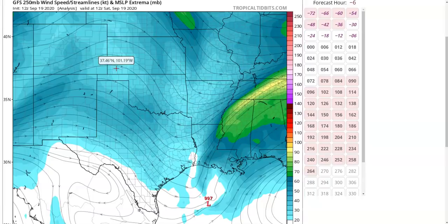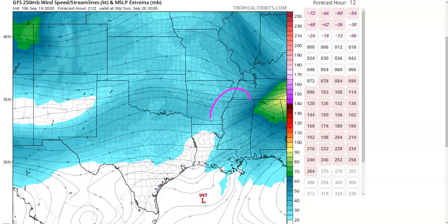This is the GFS upper-level wind forecast showing the upper-level trough near the Texas-Louisiana border this morning that was bringing some southwesterly flow over the storm, again imparting some of that shear. And this trough is now moving on to the east, so we'll see it exit, and we're left with much lighter flow over the storm by tonight and tomorrow, although it is still out of the westerly direction.